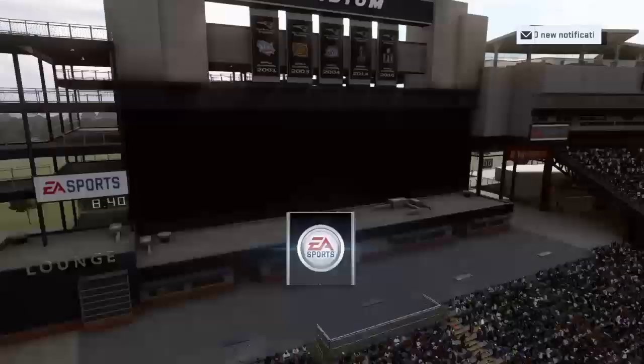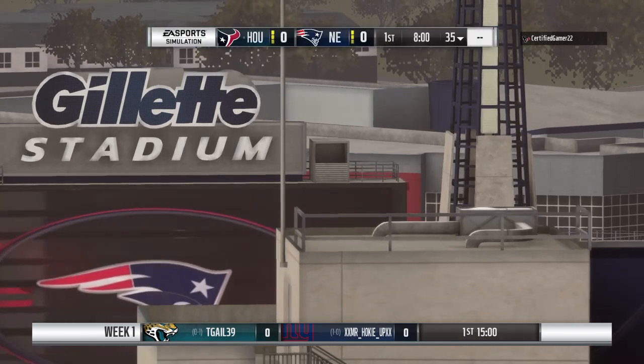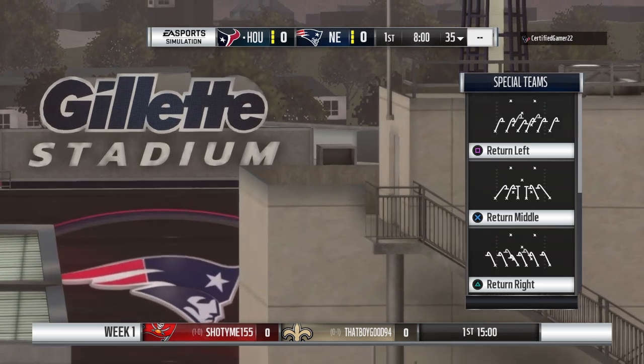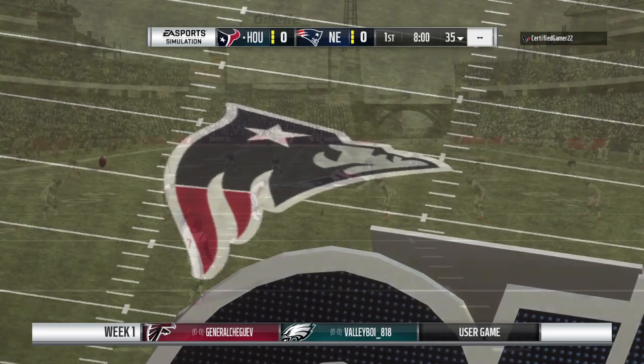EA Sports coverage of the National Football League brings us to Gillette Stadium in Foxborough, Mass. All the success in New England over the last few decades, and this crowd has never been more enthusiastic. A moment ago, the Pats emerged from their locker room. They are set as they'll square off with the Houston Texans.